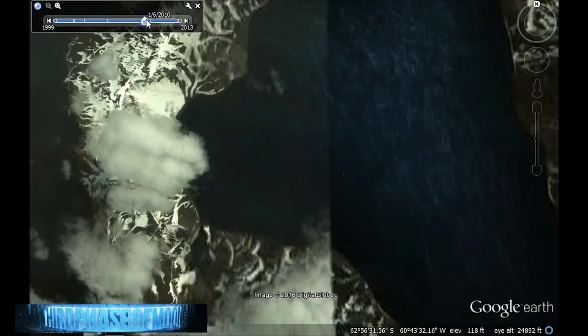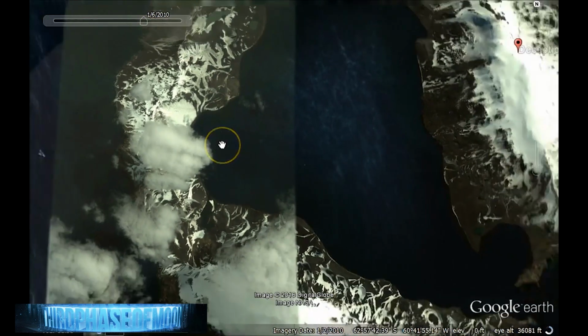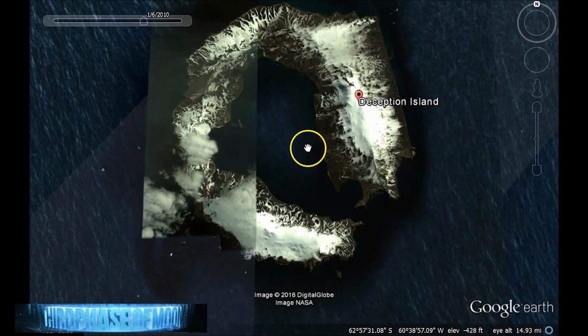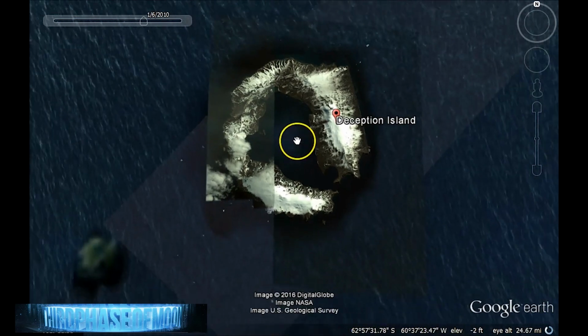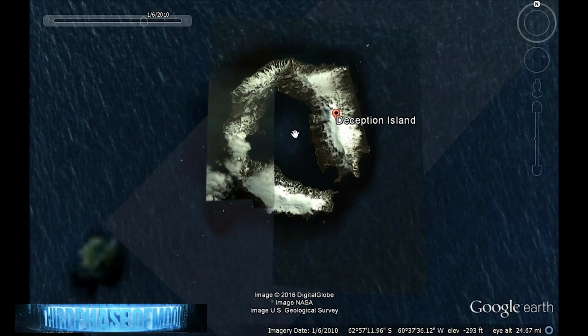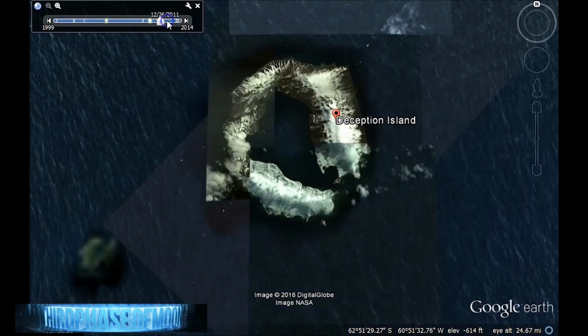Let's move up in the future here. 2010. Now look, it's all evaporated, the snow. That's exactly what I would expect to see. A lot of clear recession of the glaciers. It's melting.